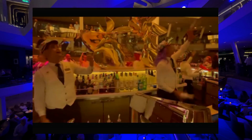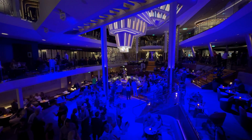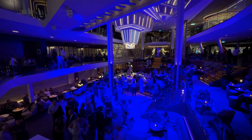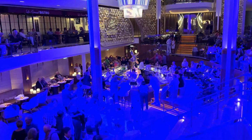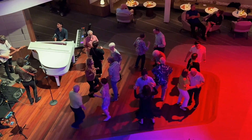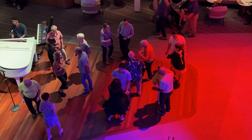Now, if you're not familiar with Celebrity, they are marketed towards adults. Children are welcome on the ship. There is a teen club here. There's a kids camp here. However, on my sailing, there were probably less than 20 kids on the whole ship, and I don't recall seeing any children in the evenings when the dancing and entertainment was in full effect.